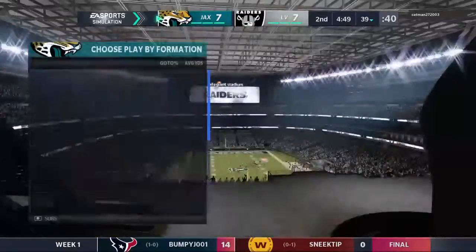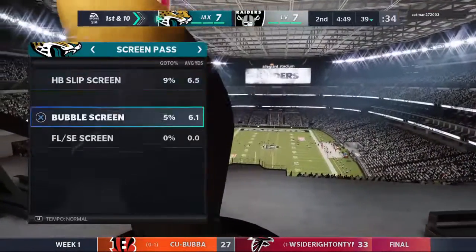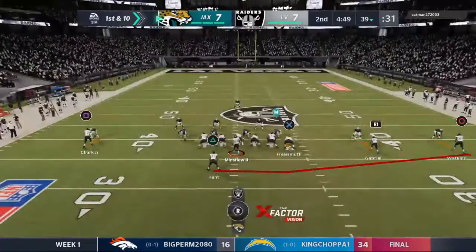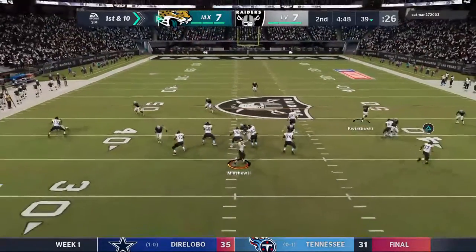Nice punt, but good work on the return to get back 11 yards. And the Jaguars go on offense, 1st down and 10. Jaguars come to the line to start their next drive. The last possession, these guys were able to tie the game with a touchdown. Now they'll have a chance to move out in front.